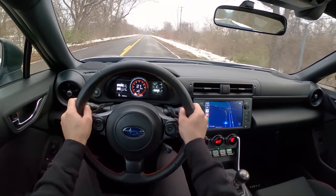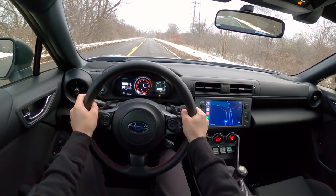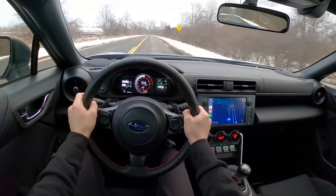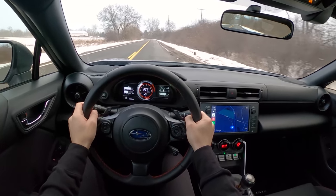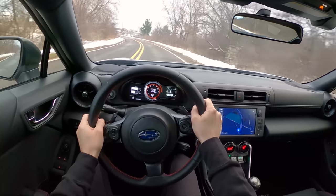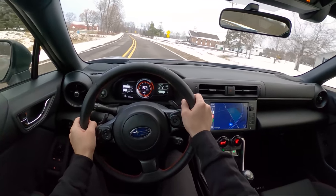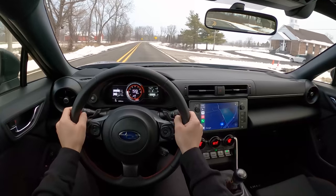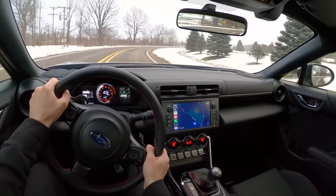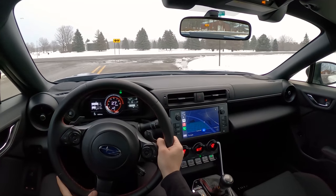Let's just do a launch here. We'll put it into sport mode, traction control off. It's still quick, I'll give it that. One nice thing about this automatic transmission is that it no longer feels too slow like the previous generation BRZ did in automatic form. It is nice to see it automatically downshifting in sport mode.